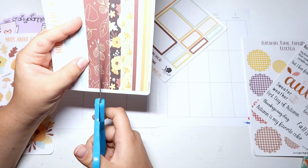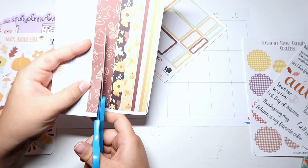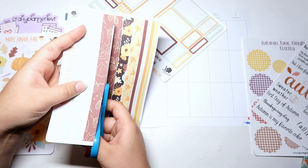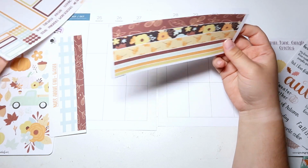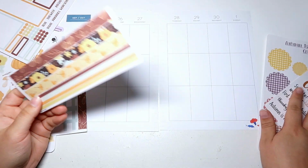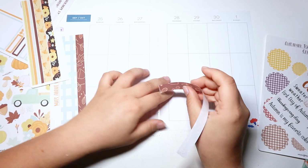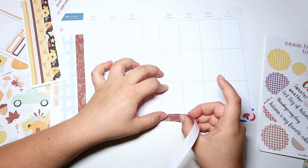I always feel bad about cutting stickers in half because I don't want to mess up their beautiful stickers, but at the same time, I want to make it my own kind of spread. So we are going to start at the bottom. I think we're going to start here.